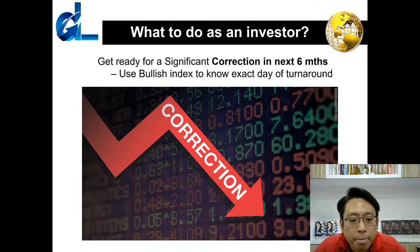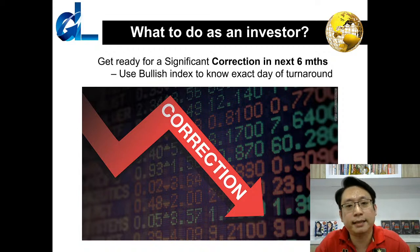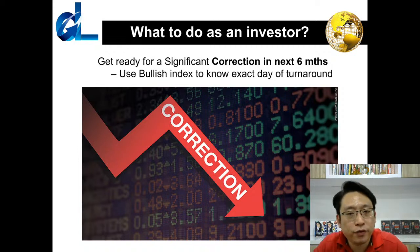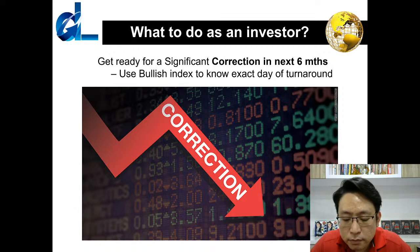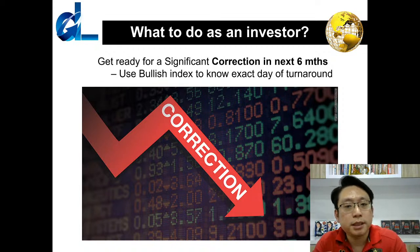I don't mean a bear market crash. I don't mean a correction. It can be of the magnitude of 15 to 20%. The index can drop 15 to 20%. Get ready for this. But of course, you can similarly use the bullish index indicator to help you know the bottom.